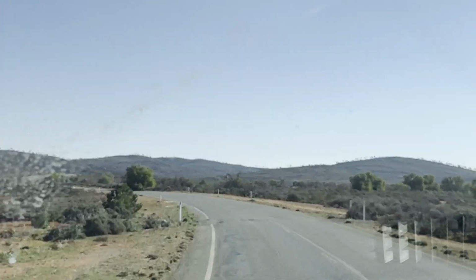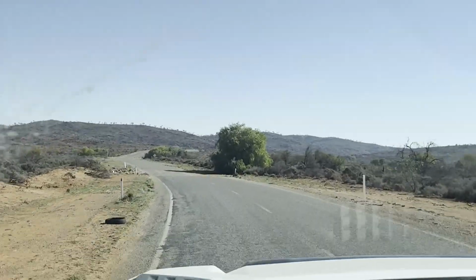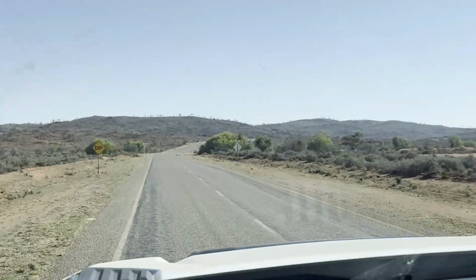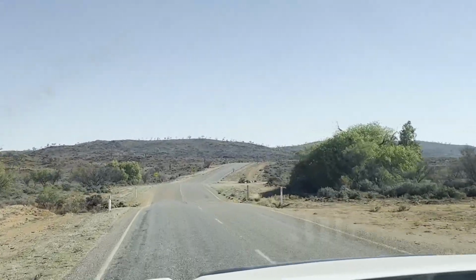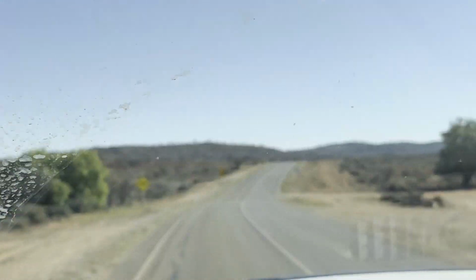We're coming into Broken Hill. We're about 20 kilometres away. It's been all flat landscape until this point. It's become quite hilly. The road has been excellent to drive on from the Menindee Lakes area.